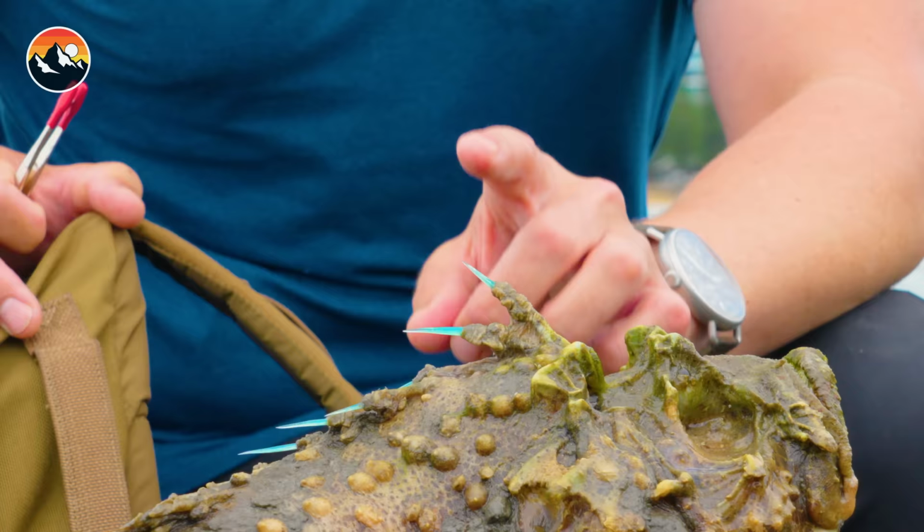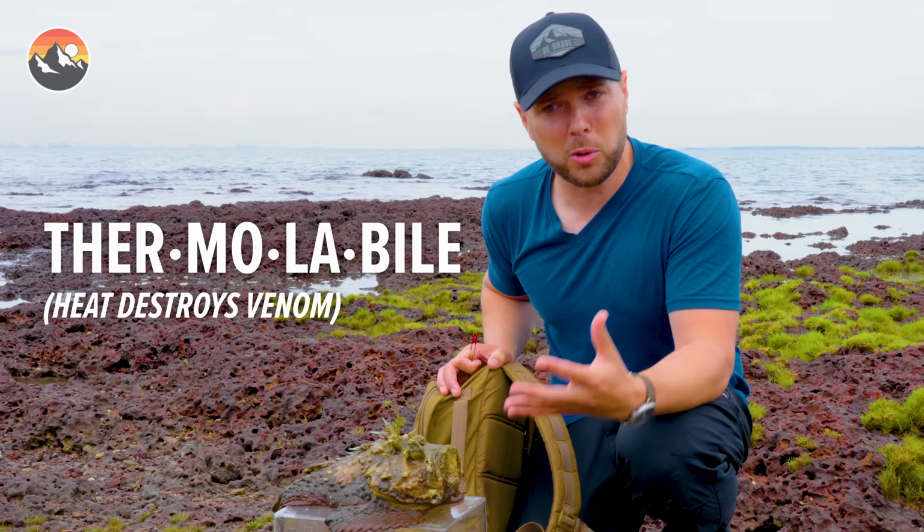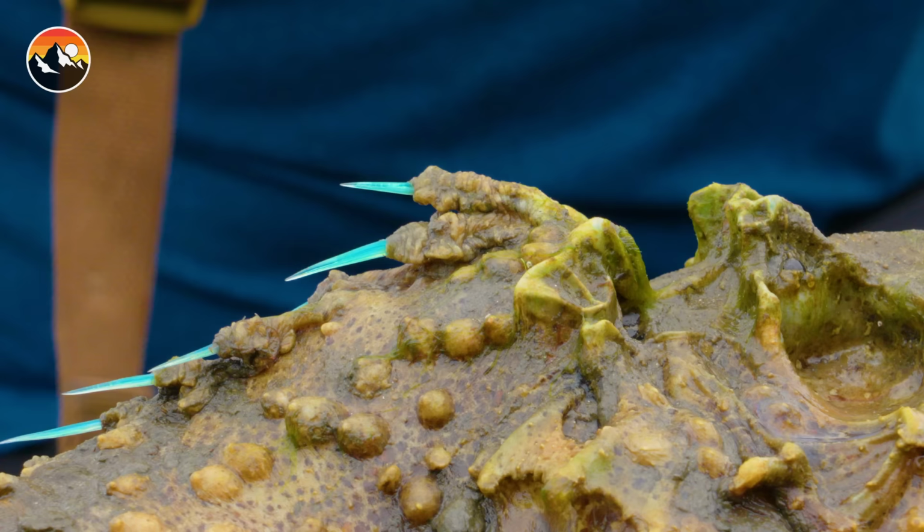While the toxin in the base of its spines is extremely potent, it is thermolabile. So if treated properly and, if needed, with medical attention, you will survive the sting of a stonefish. Most of the victims who end up dying from stonefish stings, it has more to do with the pain and shock that leads to cardiac arrest.